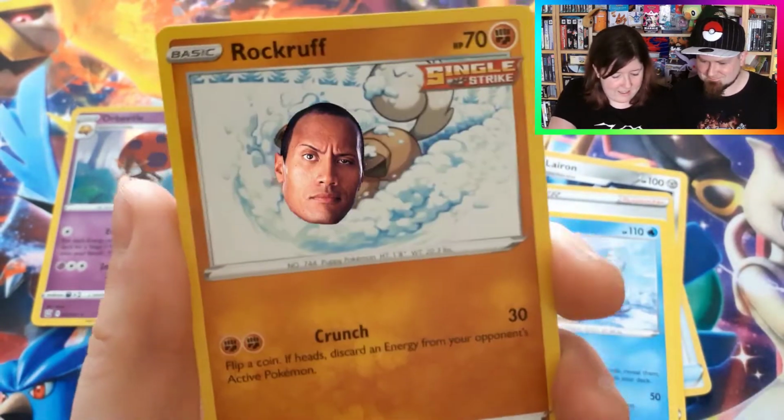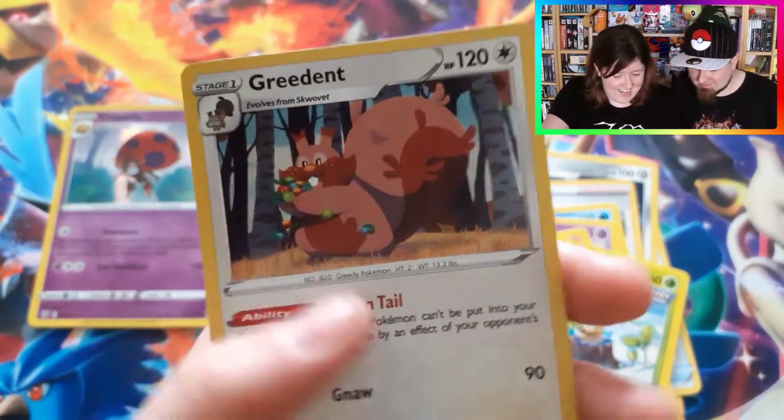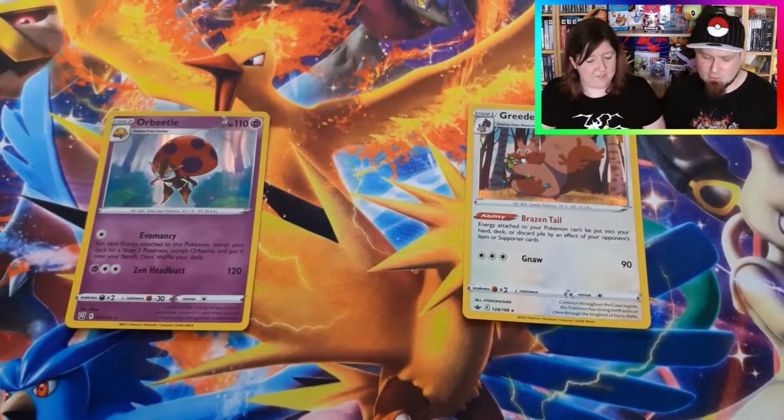Lapras, Shrillex, The Rock! The Rock! Marie, Gagruki. The Rock! And green. A holo! Greedy screw. Oh, a holo each, okay. We pulled a holo each. Starting off with a holo. We're working up cool in rarities.